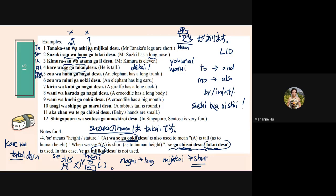Zō wa hana ga nagai desu. Okay, zō wa hana ga nagai. Very good. Okay, elephant nose long. Okay, it's a trunk. So for an animal, this case is really long, right? Because of a trunk. Okay, next, let me have Nicholas.